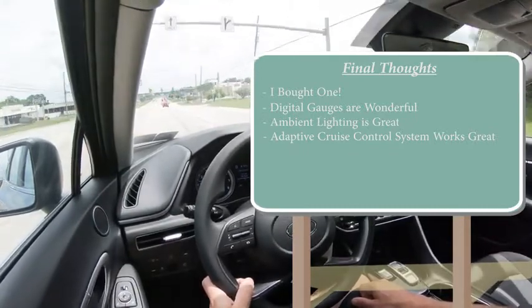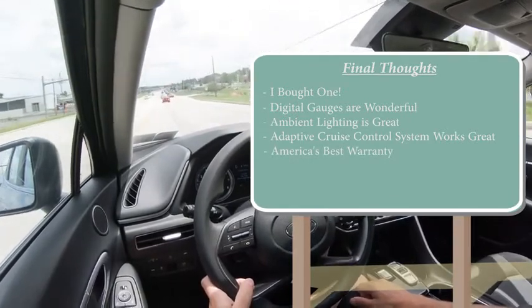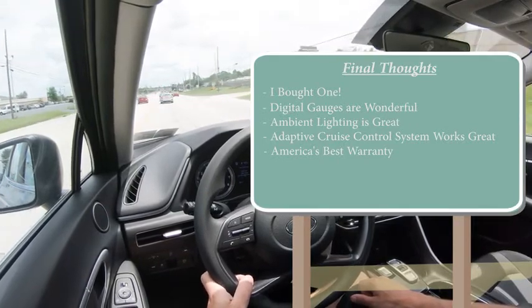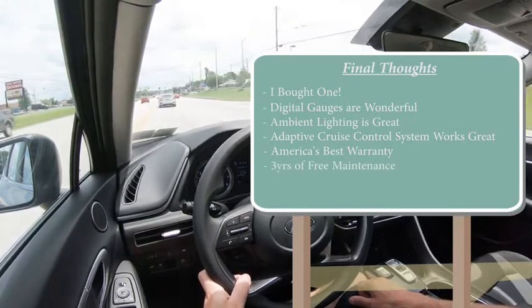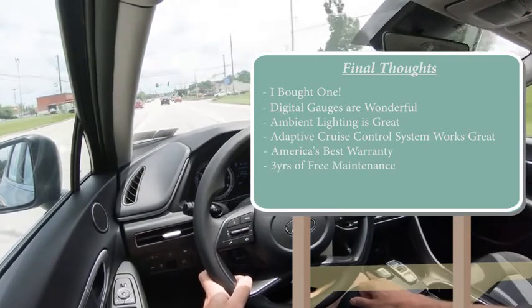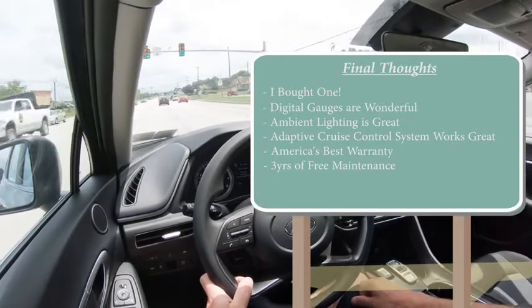Of course, with all of that, you still have America's best warranty. So you do have the engine and the transmission and the drive shaft warranted for 10 years or 100,000 miles. That is quite a long time. Also get 3 years of free maintenance, which means you don't really have to pay for anything for the first 3 years of ownership. That's also very nice. But overall, obviously, I am a fan. That's why I got one. I prefer the SEL Plus trim level because of all of the things I mentioned throughout the video.